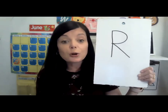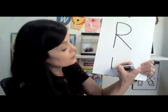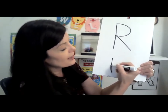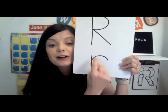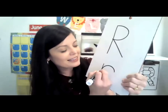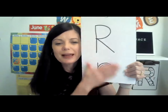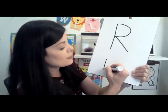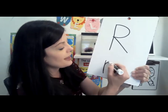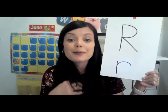Now I'm going to show you the lowercase r. You're going to make a little number 1. You're going to come back up and over, kind of like a rainbow. I'll make some more lines so you can see. See, little r kind of looks like a rainbow. Okay, so I'm going to show you that again. So make a little number 1, up and over. Reminds me of the story of Noah in the Bible. Remember when God sent the rainbow?